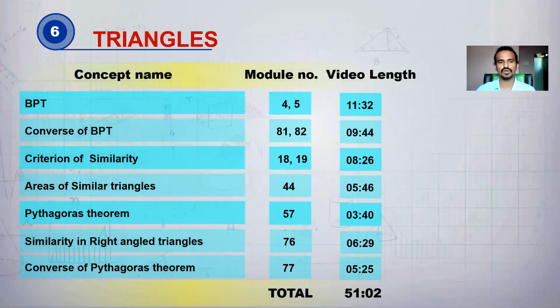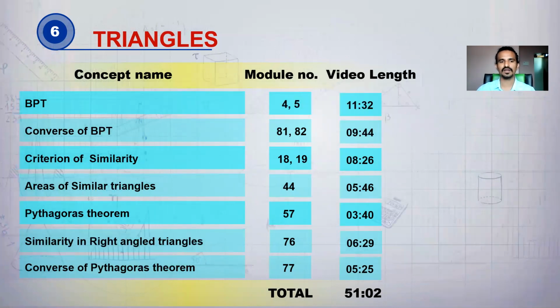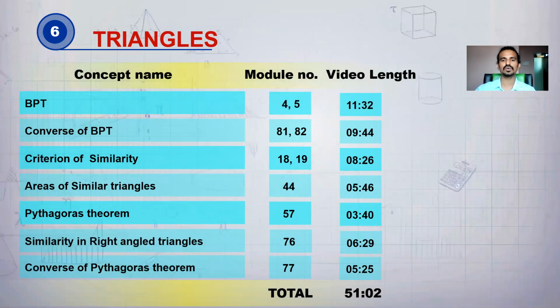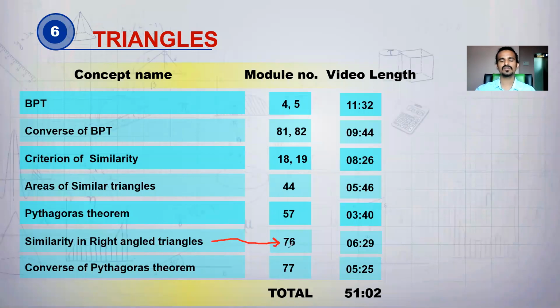For example, if you are not able to solve questions based on areas of similar triangles, or we can say the question based on right angle triangles, we are not able to prove similarity. So you have to understand that we have the problem in similarity in right angle triangles. So what you can do is you can follow this chart and you can directly go to module number 76. For example, if you have doubt in similarity of right angle triangles, you can just refer to module number 76, which will take 6 minutes and 29 seconds. And if you revise all these modules in 51 minutes, that means you have completed revision of triangles.